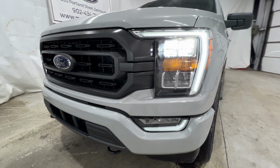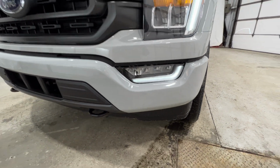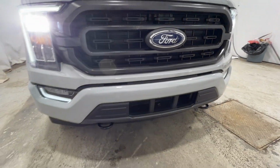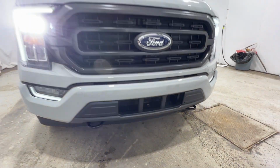But for now we'll start with the front end here, where we do have these nice LED headlights. It also includes LED fog lights. Now this XLT does have the Sport package, which does include a different grille, and we also do have body colored bumpers. So we have a nice body colored front bumper, and it also includes two tow hooks down there at the bottom.